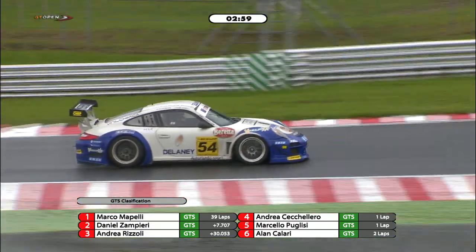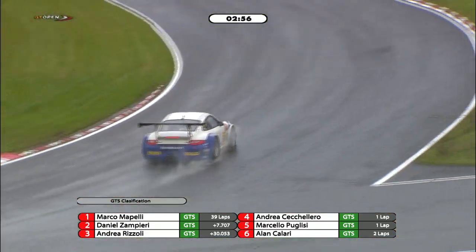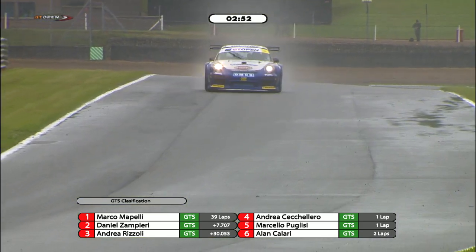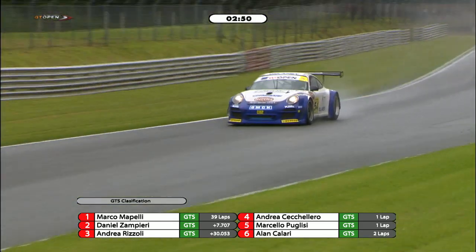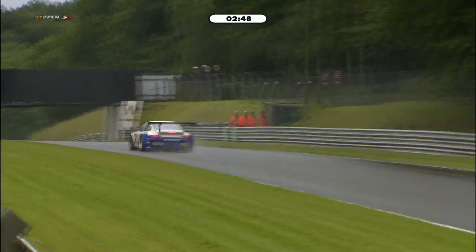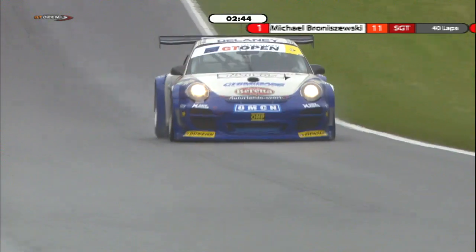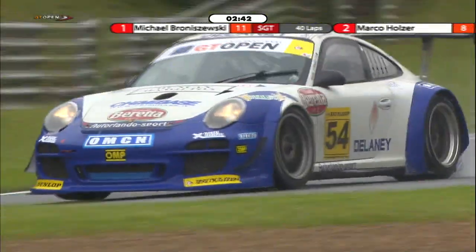They cross the line in front of us. The gap now down to 4.3 seconds. Holzer actually took less than a second out of Brosnitsky on that lap. Brosnitsky doing a superb job, particularly when you consider he made that crucial mistake a few laps ago. He ran wide, and that can really play on the driver's mind. You can tense up at the wheel, you can start to not take so many chances, and for a lap or two it seemed like that had happened.